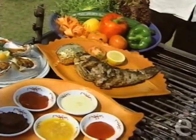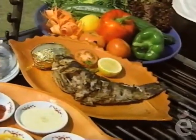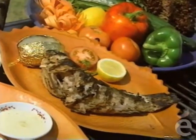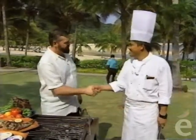Fantastic freshwater fish grilled right by the ocean. We're going to sit down. Of course, if we wanted to, we could have asked for lobster, shark, prawns. It's all here, right? Yes. I'm looking forward to this in particular. Thank you for setting us on the right path with this particular kind of cooking. You're welcome. Shall we sit down and enjoy your accomplishment? Sure.